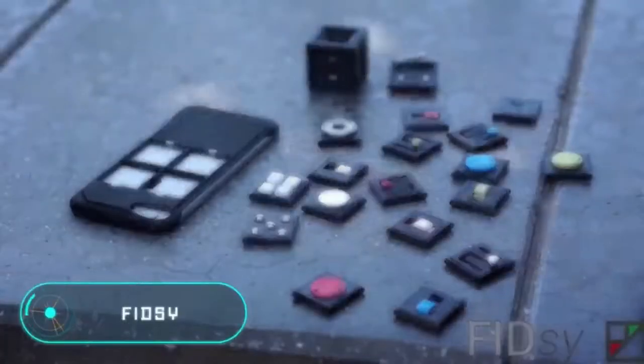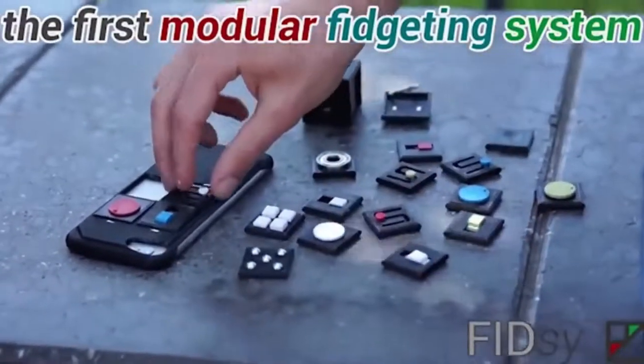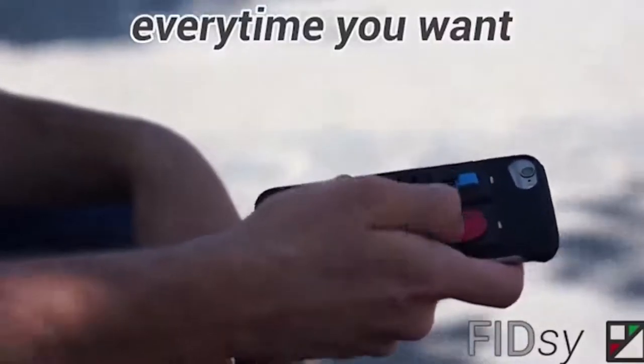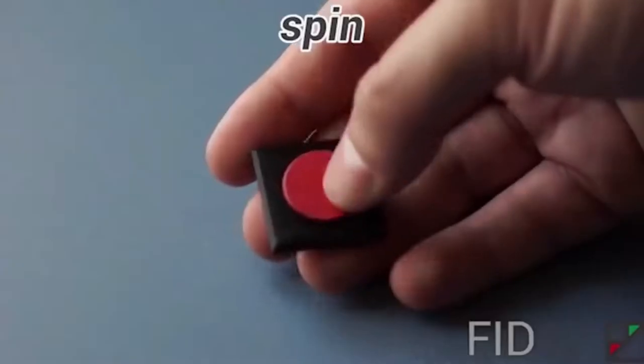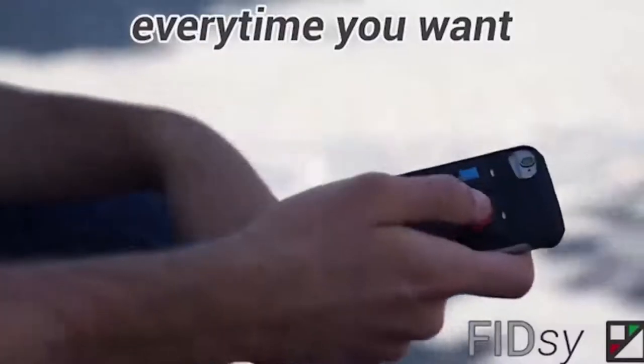Fidzy. This one is perfect for those who don't want to carry any extra equipment but still need to reduce stress. It's the first modular fidget system. Depending on the user's preferences, the small square fidgets can be put on the phone case, on a cube, on a keyring, or even stand alone. The price of each fidget is $8, the cube costs $17, and the phone case costs $29.